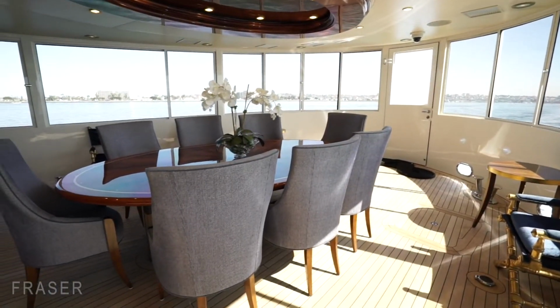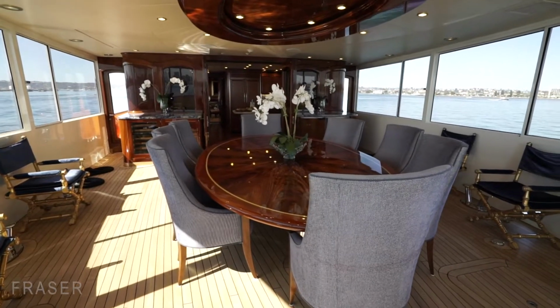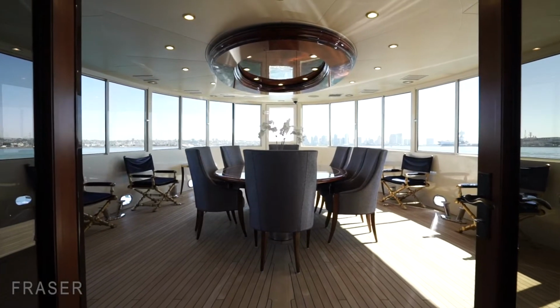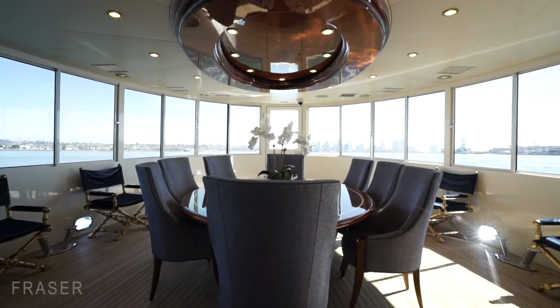We'll start here on the main deck aft. We've got an enclosed, climate-controlled guest area. We've got audio and visual. It's a great spot for hosting and a bar, TVs.